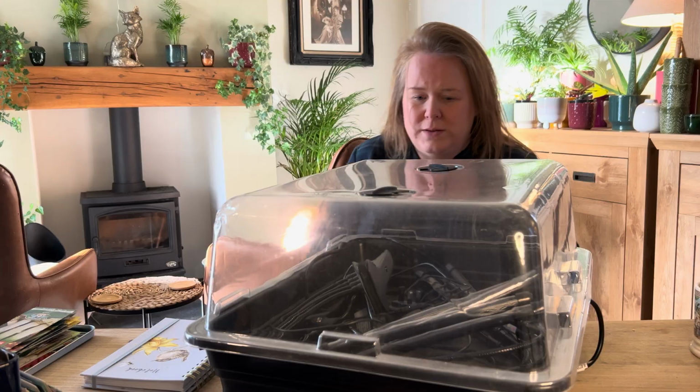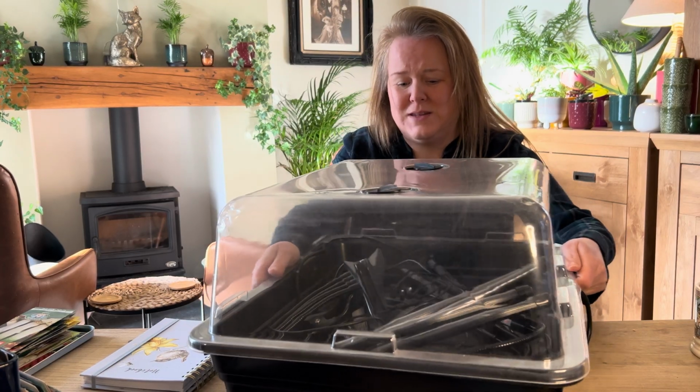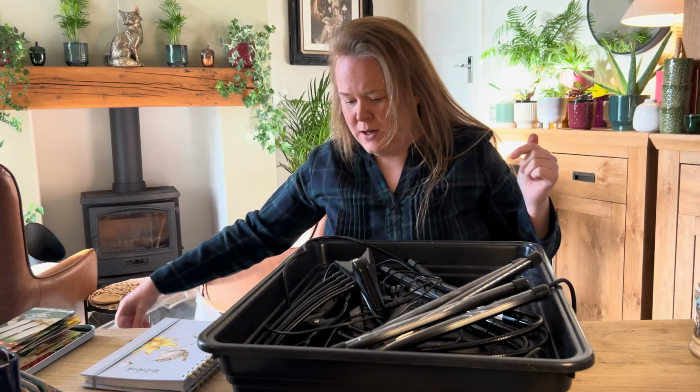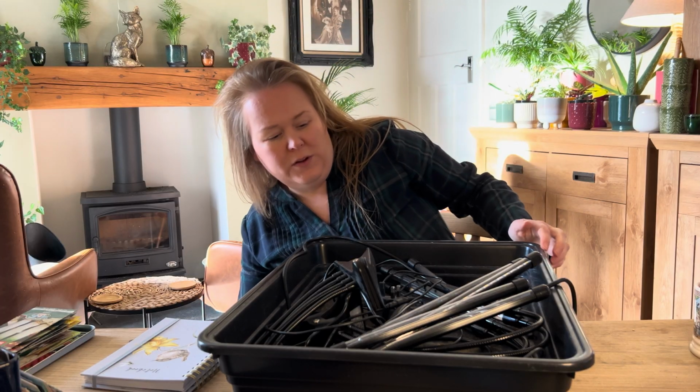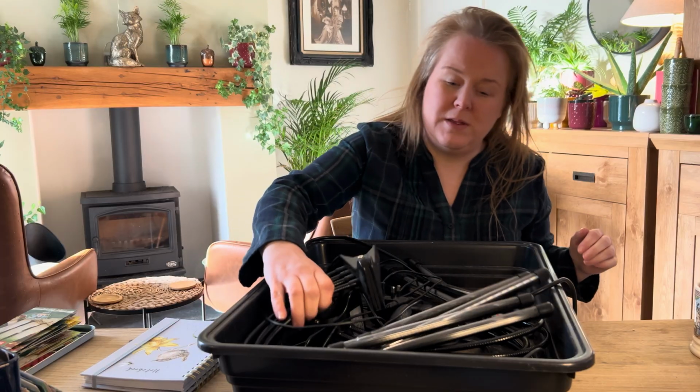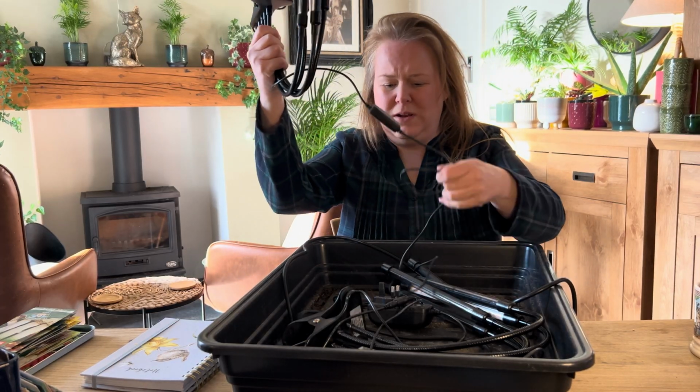Now I'm going to brave that weather and go and get the propagator. Whew, wow. The wind is horrendous. So I've been out to the shed. God, why didn't I wash this before I put it away, honestly? Filthy. So, that's where my grow lights are. I didn't realise they were in the shed.